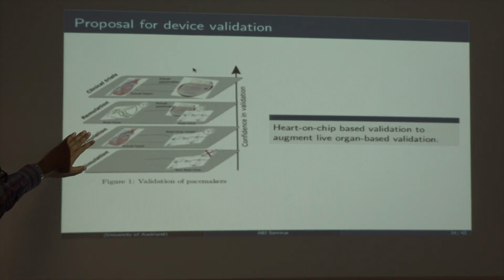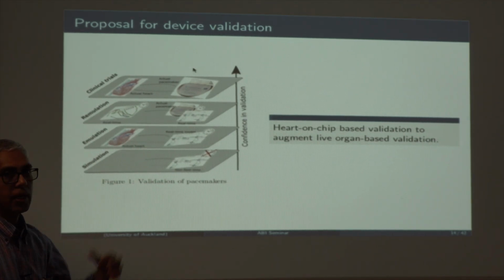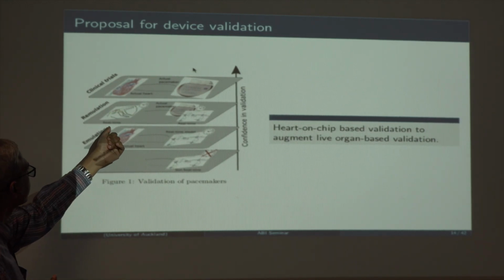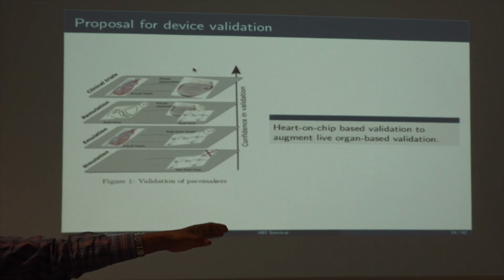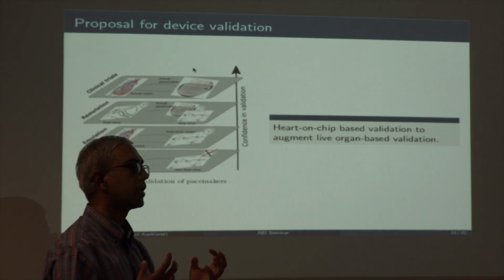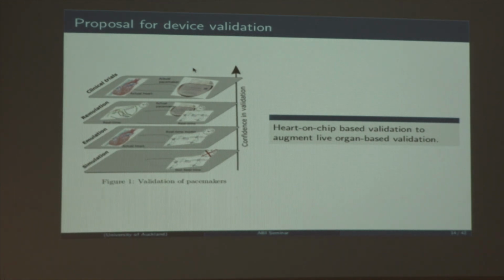And then what I would call the next level would be emulation, where you validate the device in closed loop with an actual organ. For example, at ABI, you perform animal experiments, or maybe pacemaker companies might be also doing that. But what we are proposing is a step between this and clinical trials, where we can use emulation models using synthetic organs like the ones we are discussing in this lecture, where we can put this synthetic organ in closed loop, provided the synthetic organ can drive this device in real time and give a response like a live organ. If we can do that, then we can validate this more rigorously.